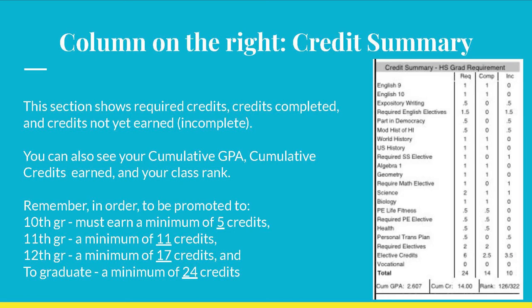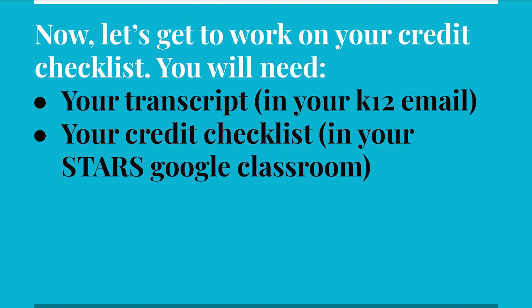Remember, in order to be promoted to the next grade level, one must earn a minimum of 5 credits for 10th grade, 11 credits for 11th grade, and 17 credits for 12th grade. Ultimately, a total of 24 specific credits are needed to graduate and earn a high school diploma. Using the graduation requirement checklist, you will be able to analyze your transcript to see if you are on track for graduation. This is also a key step in preparing to choose your classes for next school year.